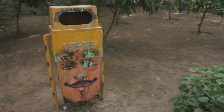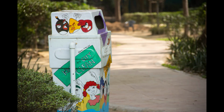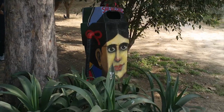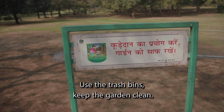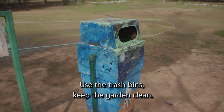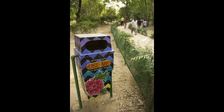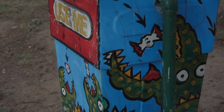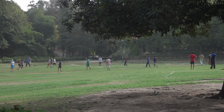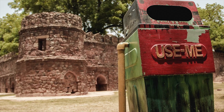One of the things that fascinates me about Lodhi Gardens are all the garbage cans that have been specially designed and painted. Oh, that is awesome. I like it. Certain municipalities around India and in Delhi are really trying to put the green back into India: keep clean, keep green, and use the waste bin. So the presence of waste bins in Lodhi Gardens is a welcome addition. The grounds are very clean. People are doing a good job of using the waste bins, and the waste bins are really creatively decorated.